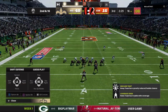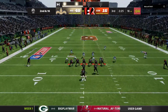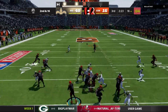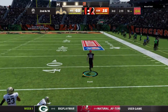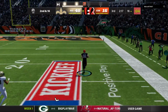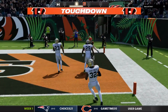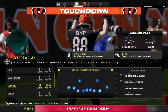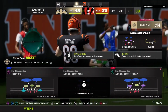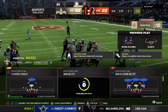Second and 16. Here's Burrow. It's caught by Bryant. The 40. The 20. And all the way in for a Cincinnati score. Harrison Bryant, 84 yards. And the Bengals are able to draw a bit closer.